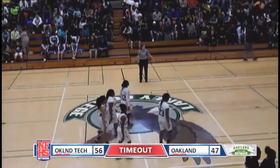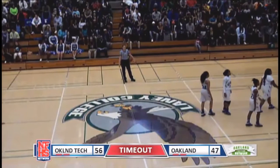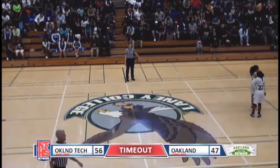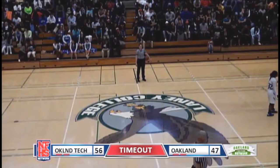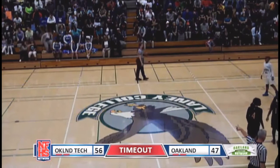And Bendy is going to have a seat on the bench here to start the fourth quarter. Rather surprising move. The girl who scored the most points for the Wildcats this evening, 18 points. And yet she is on the bench.